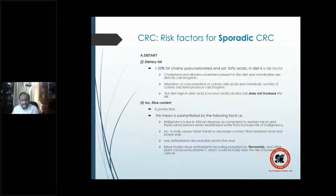But high diet in other fatty acids, like for example those which contain oleic acid, coconut oil, which is a very common used oil for cooking purposes, fish oil, olive oil, they do not increase the risk. So remember, more than 20% fat in a diet, but mainly polyunsaturated and saturated fatty acid. Okay. Now, increased fiber content is protective.